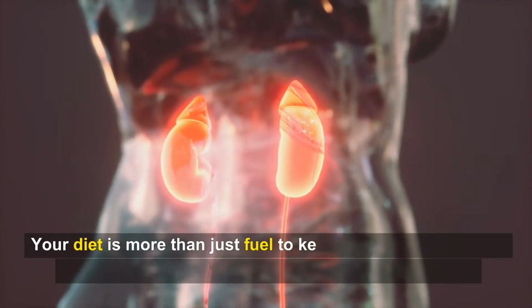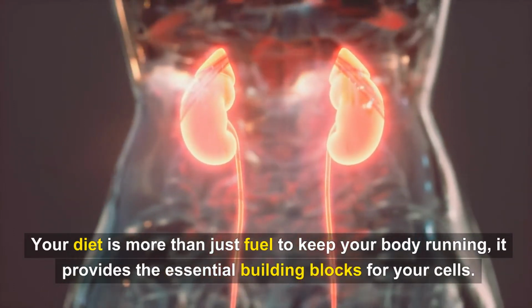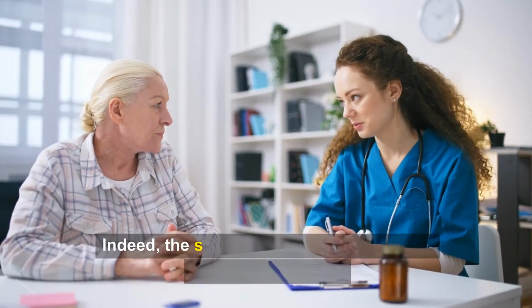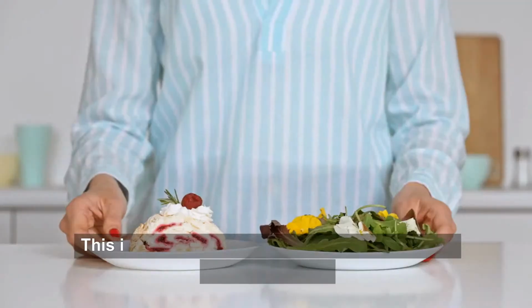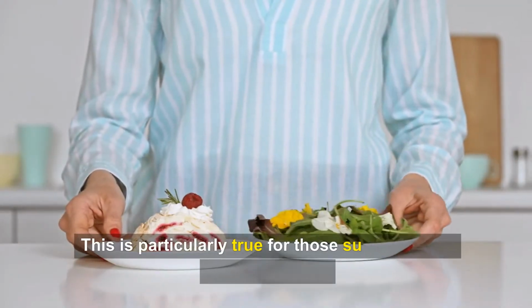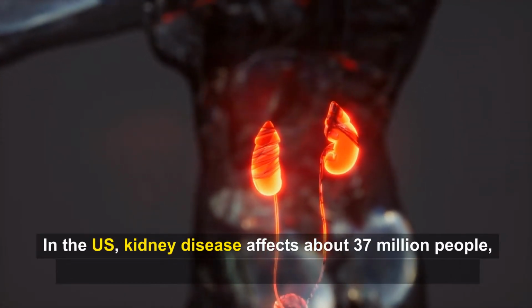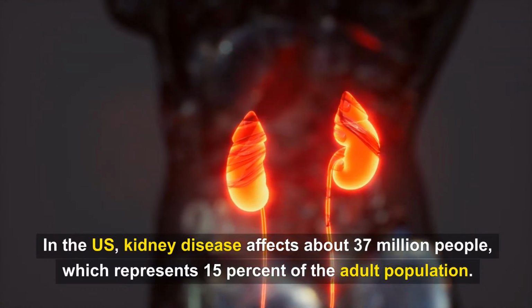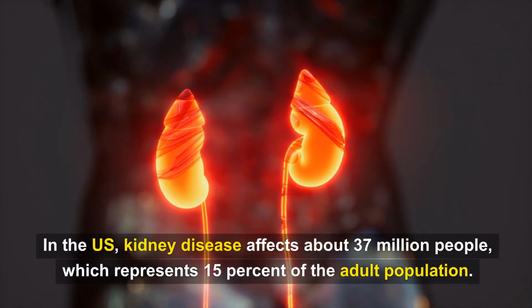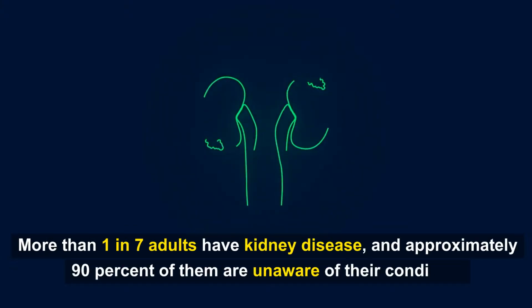Your diet is more than just fuel to keep your body running, it provides the essential building blocks for your cells. Indeed, the saying "you are what you eat" is not merely a cliché. This is particularly true for those suffering from kidney disease. In the U.S., kidney disease affects about 37 million people, which represents 15% of the adult population. More than 1 in 7 adults have kidney disease, and approximately 90% of them are unaware of their condition.